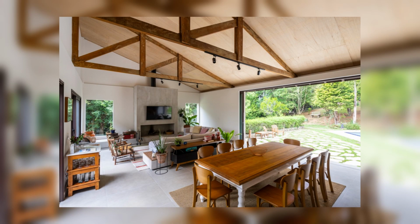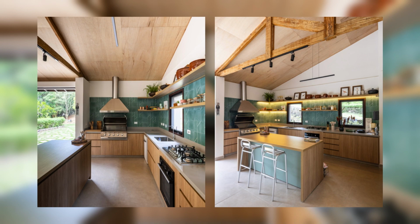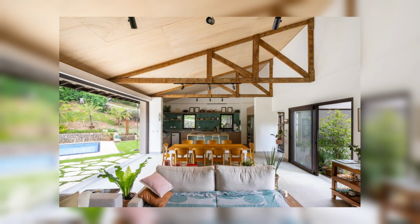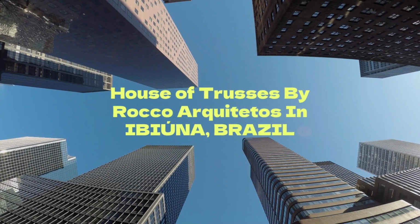The main demands of the clients were a more open and fluid space and the desire to have 3 suites in the house. Originally there were 3 bedrooms, but only 1 suite. The original plan already split the program into 2 distinct volumes separated by the entrance hall and an internal courtyard. On one side, the common areas, and on the other, the bedrooms.